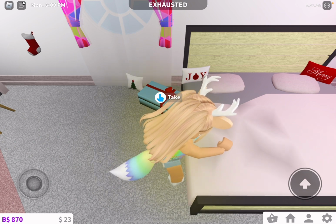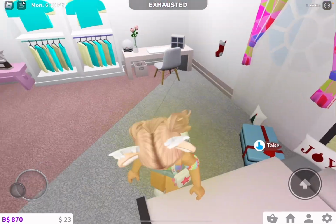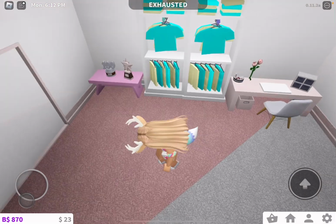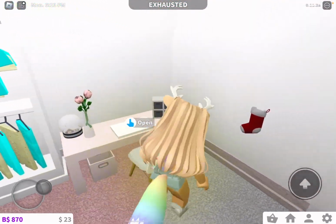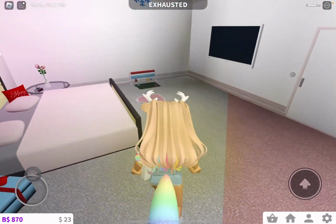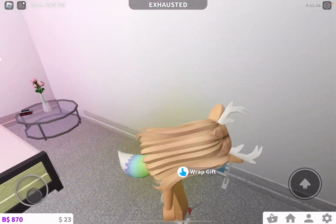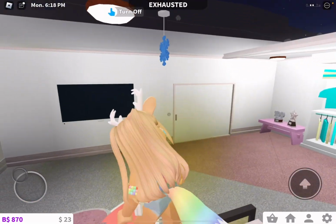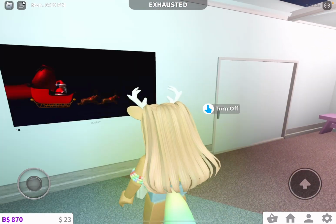Okay. Now, over here, as you can see, we've got a lovely room with double colored carpets, which I think is so cool. We got our stocking here, same, and also our maker's office, same thing. And then I've got this little Christmas lantern thing on top, a TV that actually works.